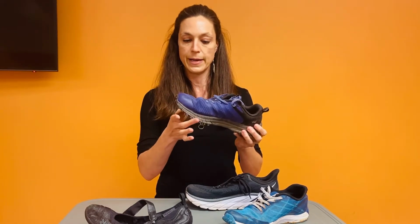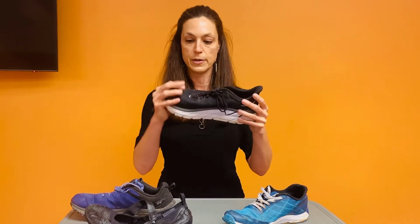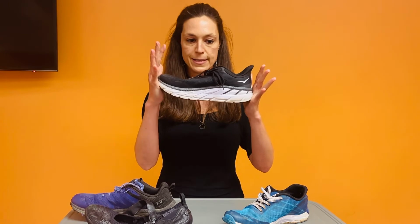Some people have pain in the metatarsal area. So let's say you have something like metatarsalgia and the ball of the foot is very sensitive. You can actually even look at a shoe that's even stiffer. So here we have a shoe, and as I compress through here, we get even less motion through the ball of the foot. So you can see how you can look at the different ways a shoe is stiff.